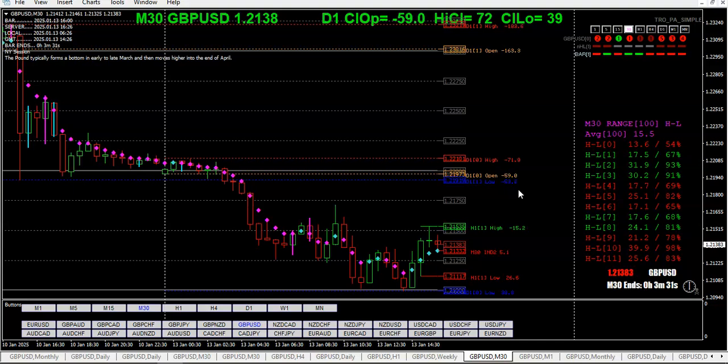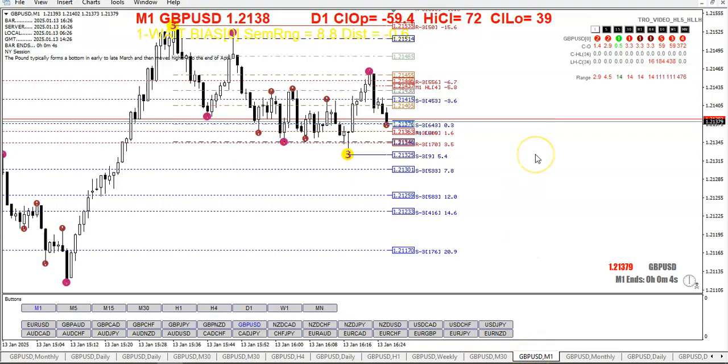we have a red M30. We have a red H4. So it looks like shorts are having a good time. And the M30 range, the last 11 bars have been above 17 pips. So it's a lot of price movement there, if you're happy just grabbing a few pips at a time.